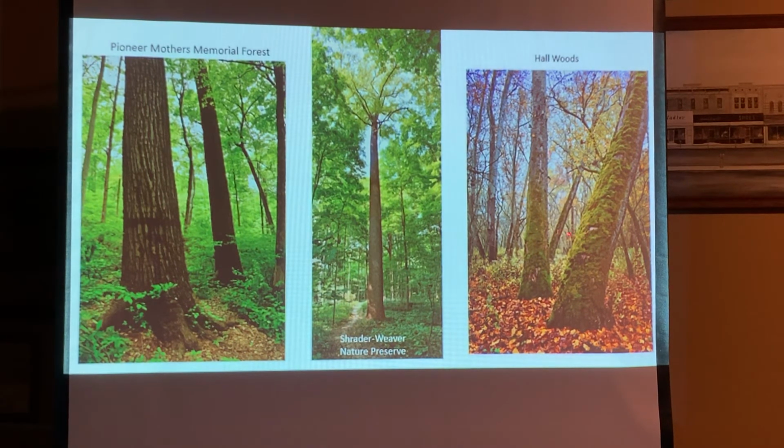Another wonderful place over here called Hall Woods, once again, Montgomery County, up close to Big Walnut Creek, and protected, preserved by the Nature Conservancy, and today it still remains a stunning place to take a hike. These places do have trails, and so you can walk through them and appreciate and enjoy them. They're still there for us.